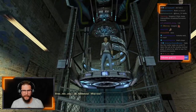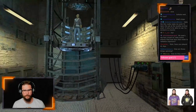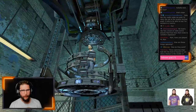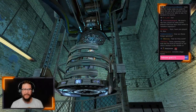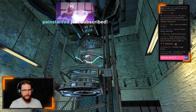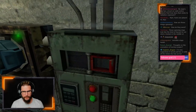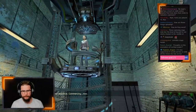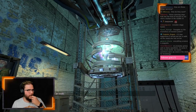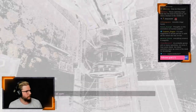I don't know how those things float. Magnetism? Gordon, would you mind plugging us in? How are those things spinning? I would say some form of magnetism. The thing about magnetic fields is that it's very hard to confine things in nice, tight, orderly patterns like that. I've heard, in tokamak fusion reactors, trying to contain plasma with magnetic fields is like trying to contain water with a sieve. Very difficult.